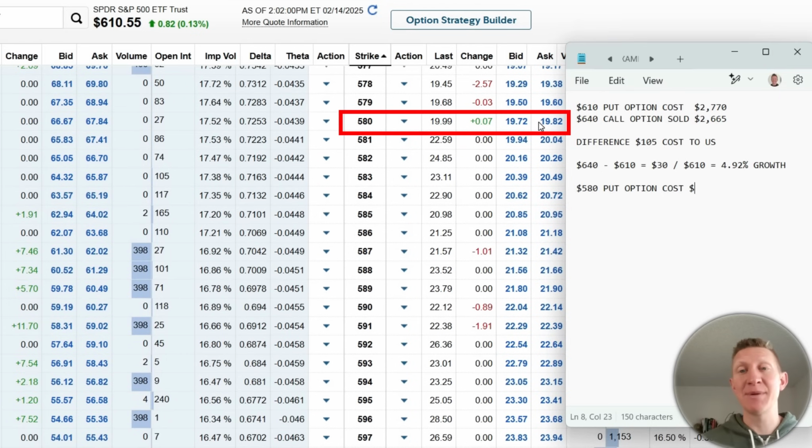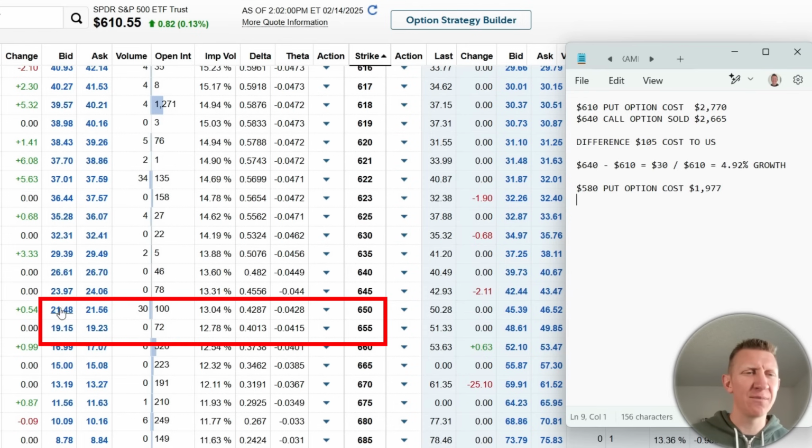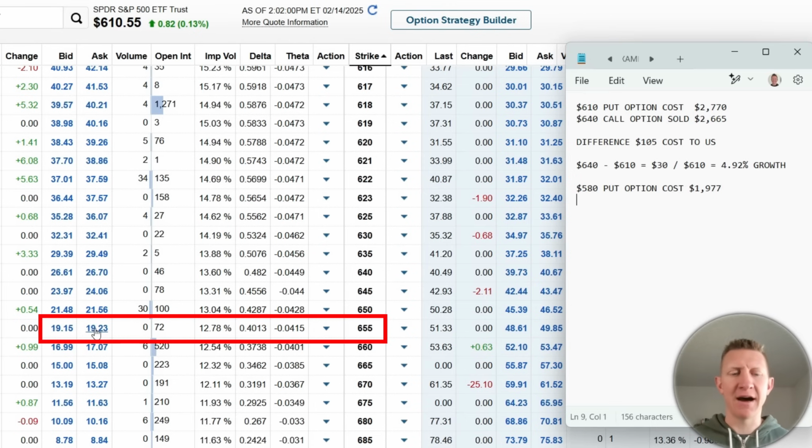So this option is going to be less expensive. Instead of $27.70, this one's going to be about, we'll call it $19.77, $1,977 cost. We're going to see how much further out of the money we can go on our cap, which is going to allow us to grow potentially more if growth occurs. This one almost fully pays for, but this one's going to be too much of a credit here. So we'll go right here. That's going to be the 655 call. And we're going to collect here about, we'll call it 1920 just for round numbers. Net cost is what? $57, I think.